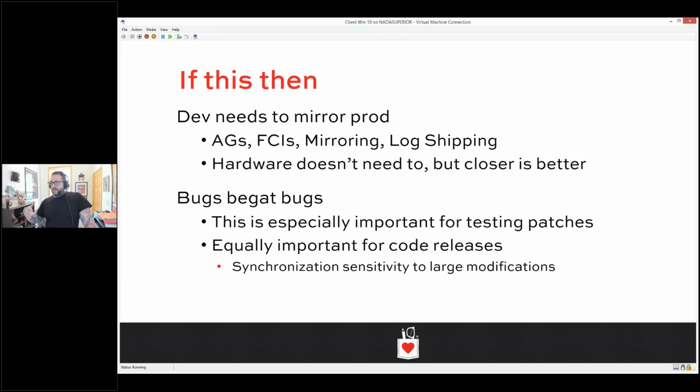Now, dev at your job does need to mirror production pretty closely. If you're using AGs, if you're using failover clusters, if you're using mirroring or log shipping, then your development environment needs to mirror that as closely as possible. Maybe not down to the CPU or the gig of RAM, but it does need to mirror that, because you can't really test stuff on a single server the way you need to test stuff on an AG or with mirroring or with anything else that's synchronizing data, especially because so many service packs and cumulative updates that say they fix something, especially with availability groups, actually break stuff too. And there have been lots of service packs and cumulative updates that have been applied to a node in an AG, and that AG has stopped synchronizing or something else. So you really do need as close a mirror as possible to prod in dev.